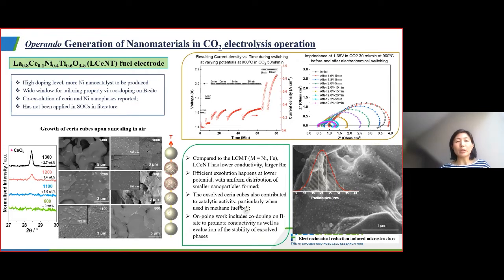So the ongoing work is looking at co-doping on the B side to improve the conductivity of this material, and then to further look at the exsolution phenomenon from the co-doped material.